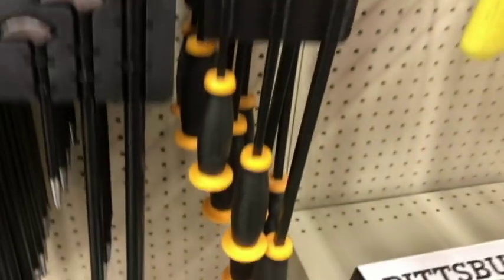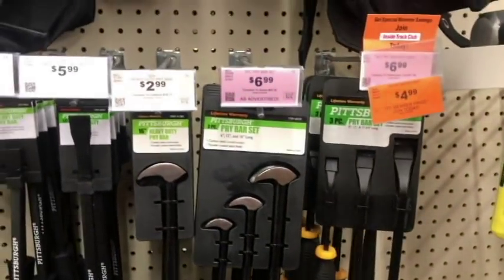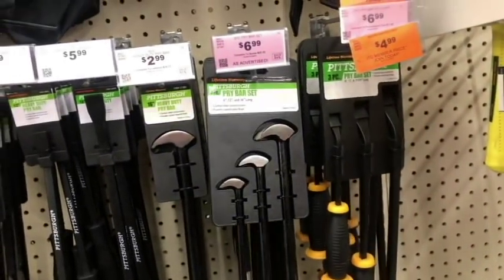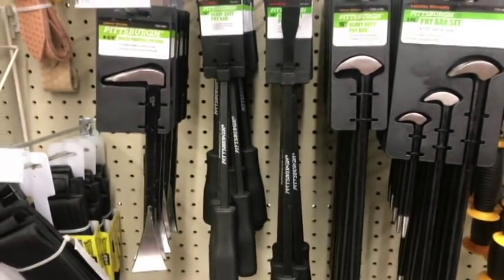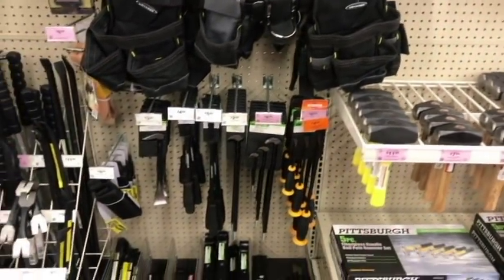All right, so here's some pry bars, 5 bucks. You know what? They look a little janky, but if that's all you can afford, why not? Now I have these, the lady slipper. This thing's pretty badass. I have these at work. They do come in handy. Believe it or not, they come in handy. You're gonna want some of those.